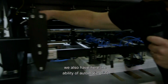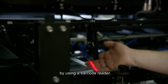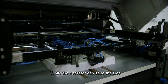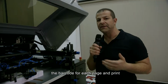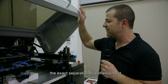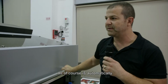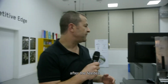As you can see, we also have here the ability of automatic print by using a barcode reader, while the operator can send the files automatically to a hot folder in the press, and the barcode reader identifies the barcode for each page and prints the exact separation of enhancement according to the barcode. All of course is automatic. Now we will move with the press after the feeder.